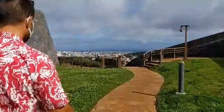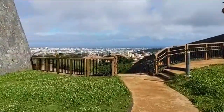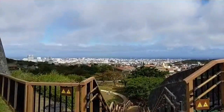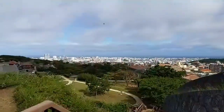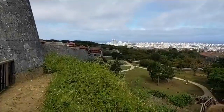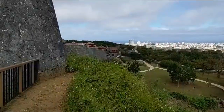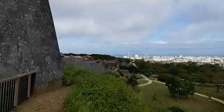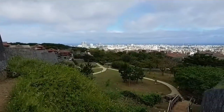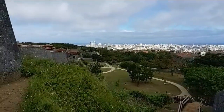Yeah, so we're getting near one of the high spots of the castle site. Beautiful view down over Naha to Naha Port. That's a nice view over there. And from here we're looking at the north side of the central area where the Seiden stood, and they're rebuilding one of the gates there. They've got the scaffolding up on the north side.